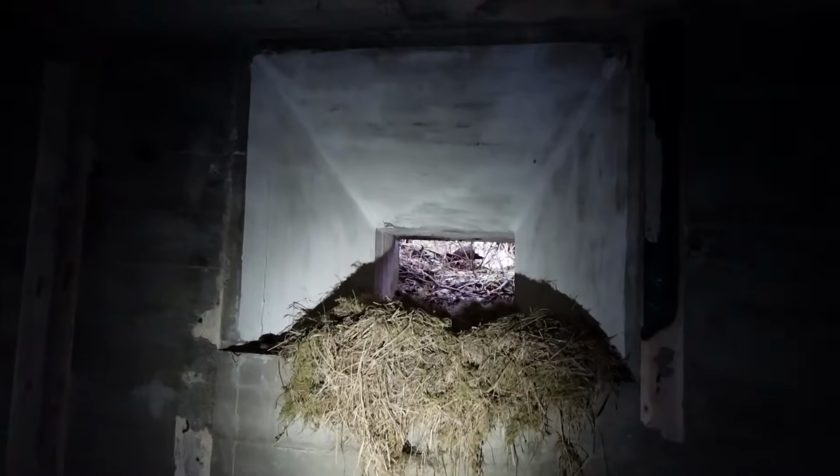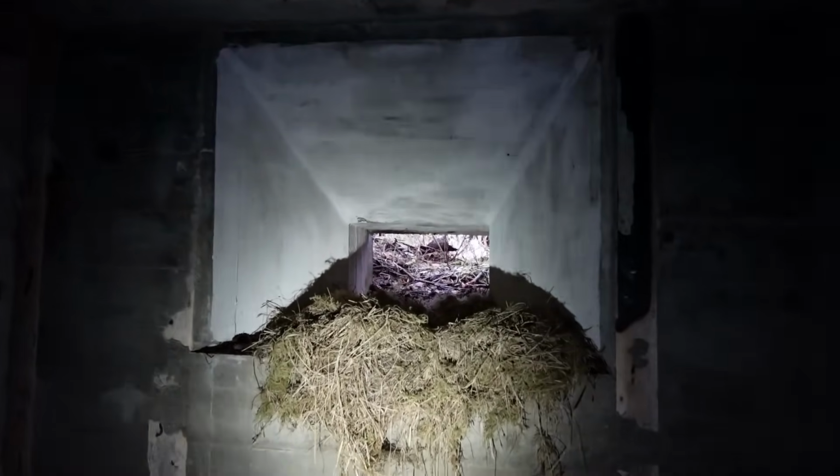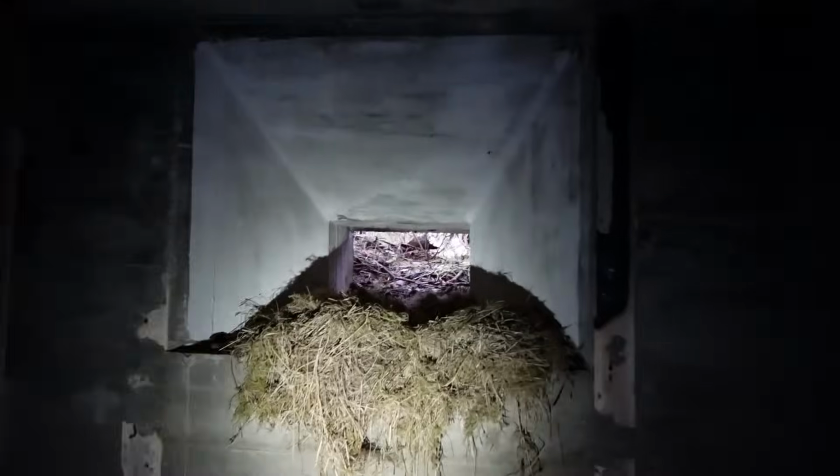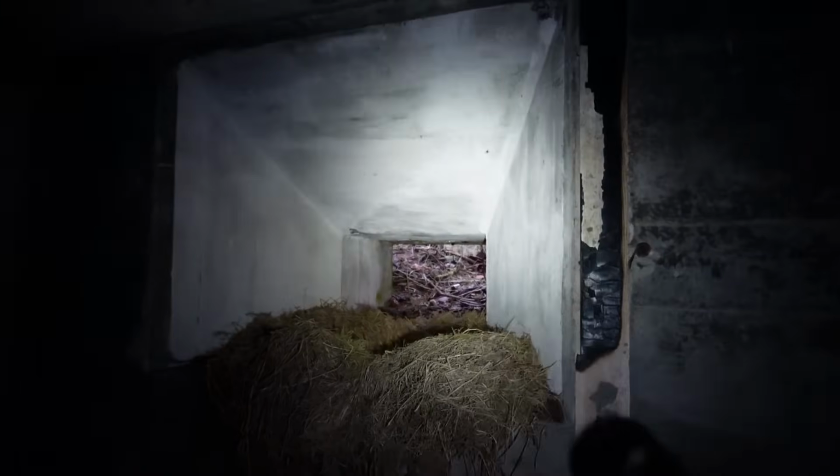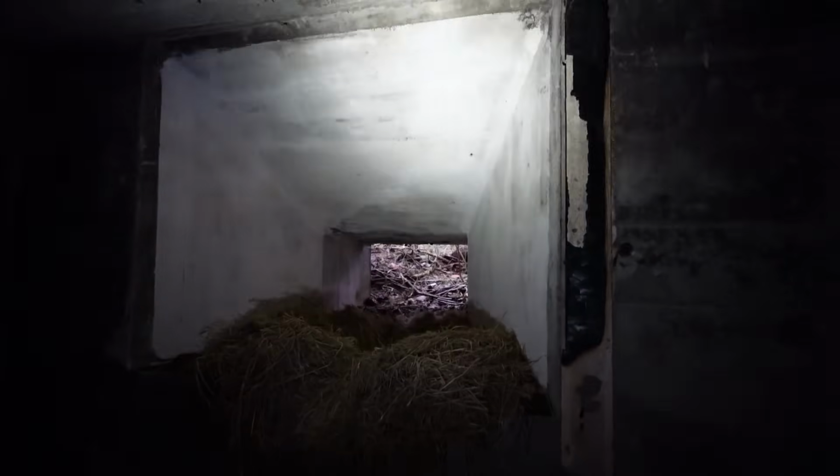Wow, very cool. And you can see a tiny little window here where the crew could fire out the side, because you can see the walls are slanted to the right like this. Very cool. Okay, let's continue.